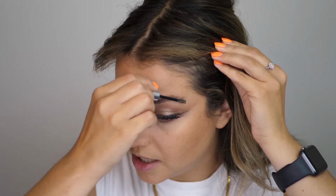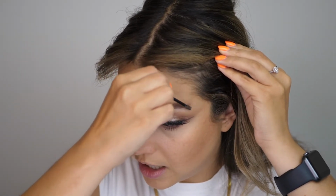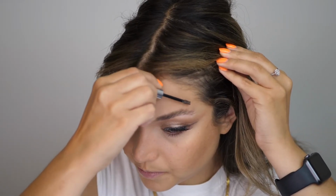So this is from Glossier. This is in the color brown. This is their Boy Brow. I already have pretty nice thick brows, so the brow gel just does it for me. Depending what you have going on with your own brows, you may want to do this differently. I would recommend just doing them the way you normally do your brows.